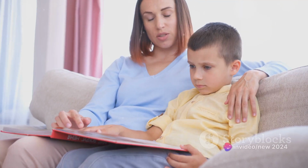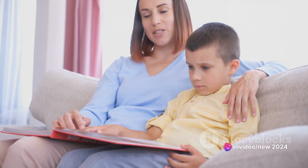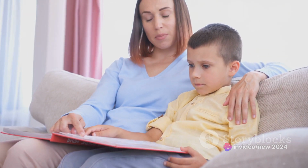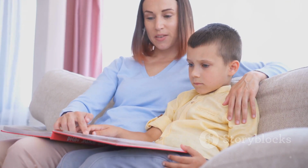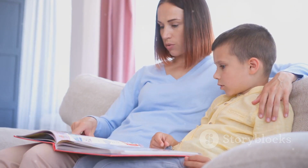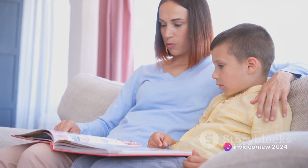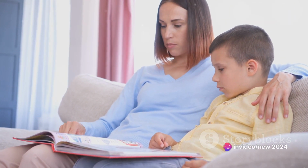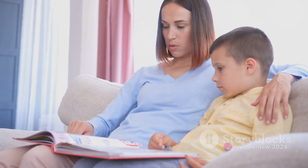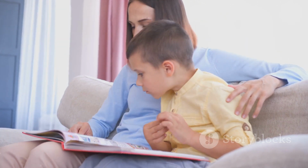Once your child has a good grasp of phonics and sight words, it's time for interactive story time. This is where you read aloud books with large, clear text on the screen. But it's not just about reading the words. Pause to explain words, ask questions, or encourage kids to read along. This helps children to understand the context of the words and the flow of the story. It also helps build their vocabulary and comprehension skills.